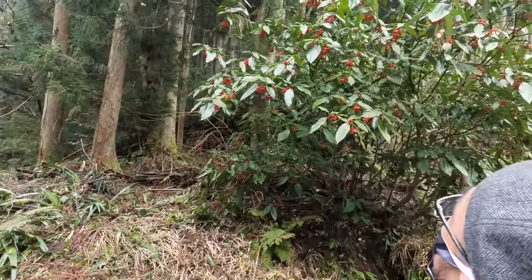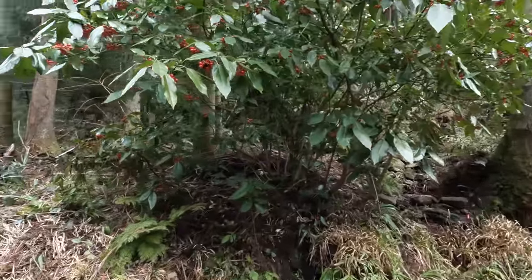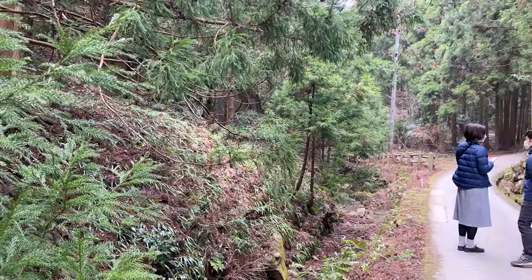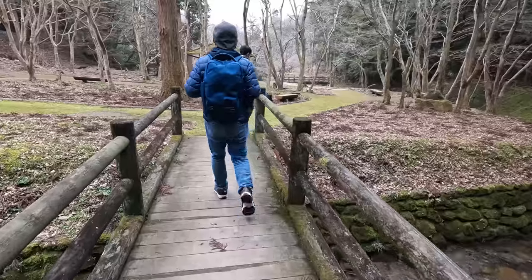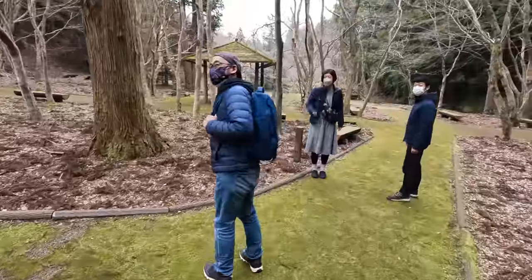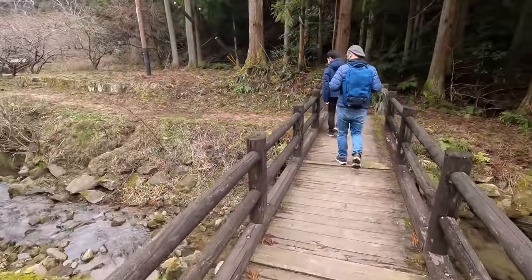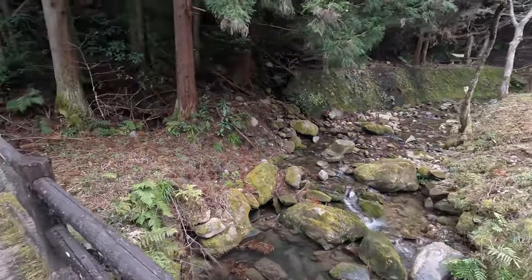Oh, what is that? This is the Aoki tree. Right, we are near the place where we started this tour. I think we're going to continue the tour of the town area. So it's goodbye to the nature area for now.